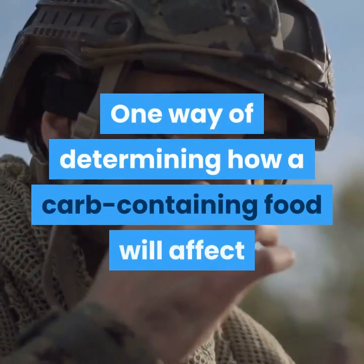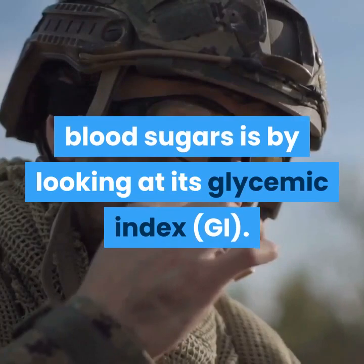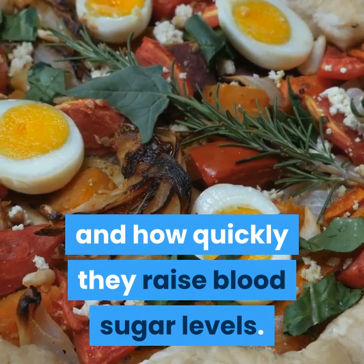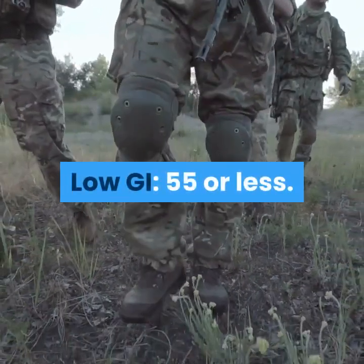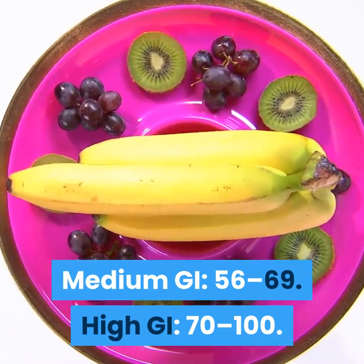One way of determining how a carb-containing food will affect blood sugars is by looking at its glycemic index (GI). The glycemic index ranks foods based on how much and how quickly they raise blood sugar levels. The scores run from 0 to 100 with the following classifications: low GI, 55 or less; medium GI, 56 to 69; high GI, 70 to 100.